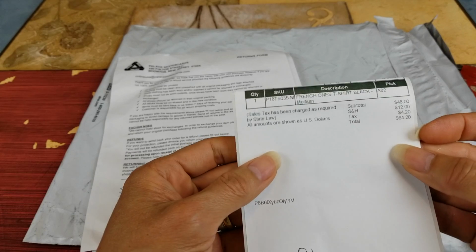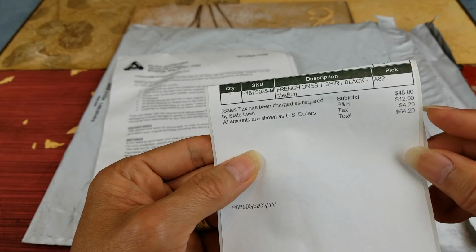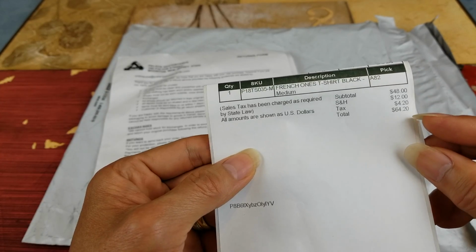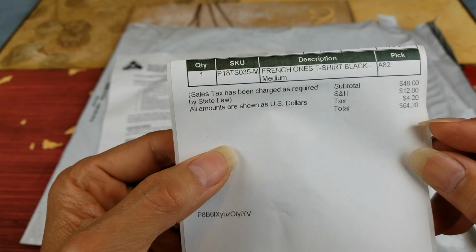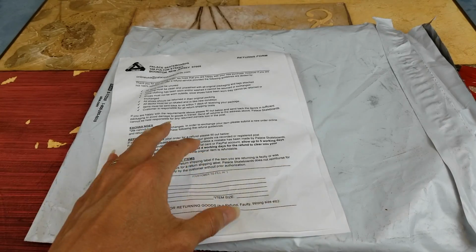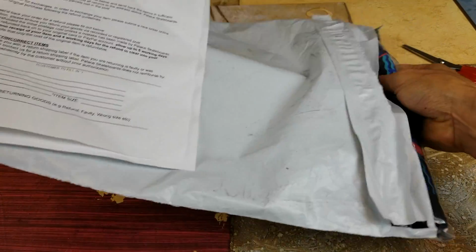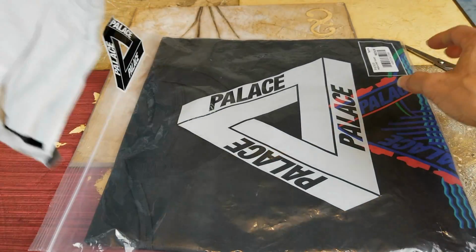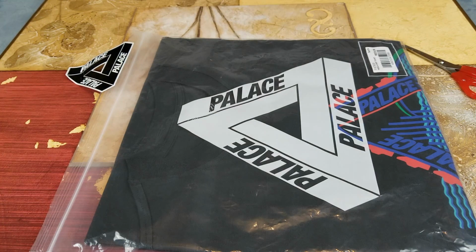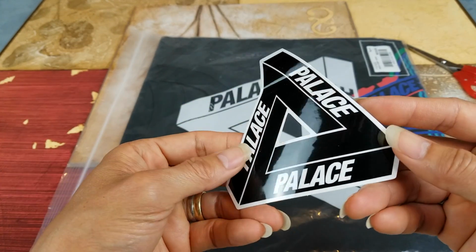So the tee is $48 plus $12 shipping, $4.20 for the tax. Total is $64.20. And then I got a black Trifer logo decal.